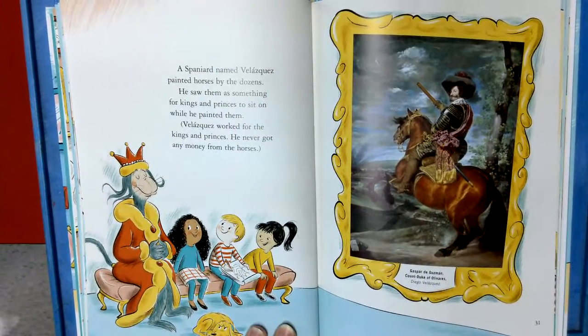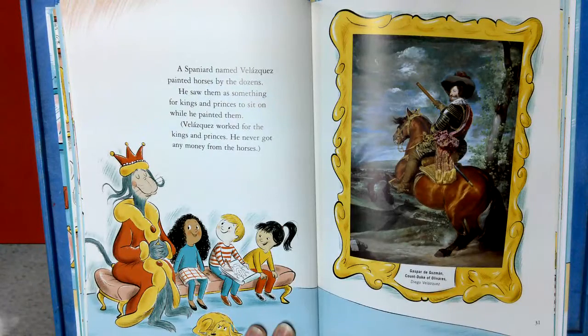A Spaniard named Velasquez painted horses by the dozens. He saw them as something for kings and princes to sit on while he painted them. Velasquez worked for the kings and princes. He never got any money from the horses.